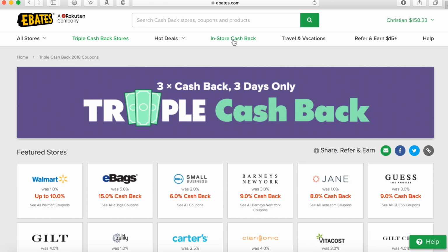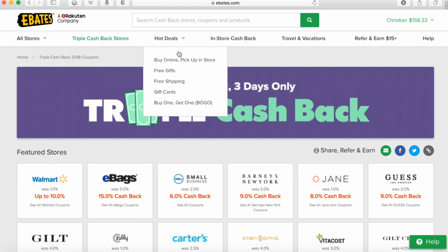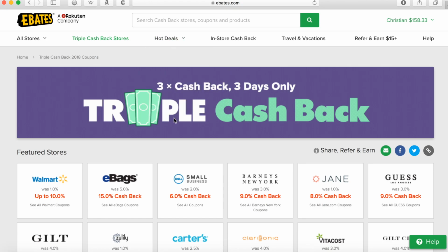They also, I've never used it, I haven't really tried it, but there is an in-store cash back where you download their app, and I believe you scan your receipt or something like that, and then you earn cash back that way. Hot deals is all the latest, greatest deals. There's travel and vacations. You can also earn money.